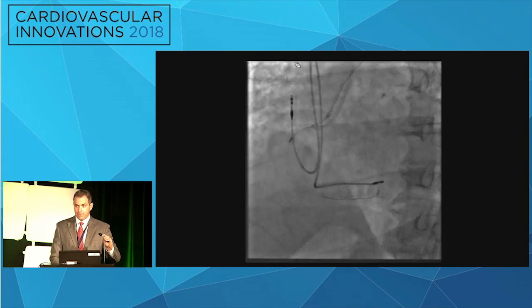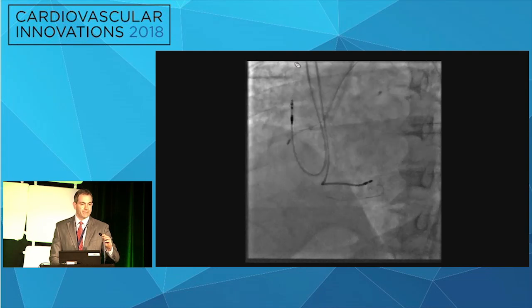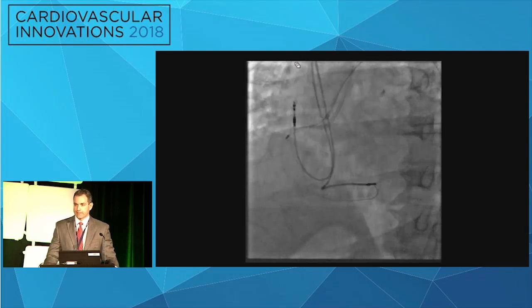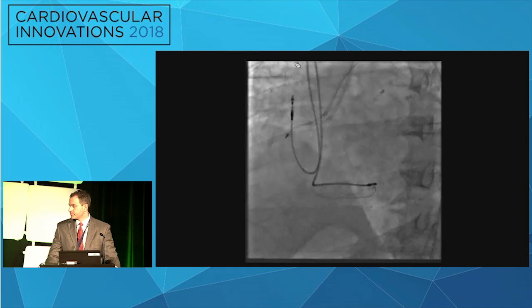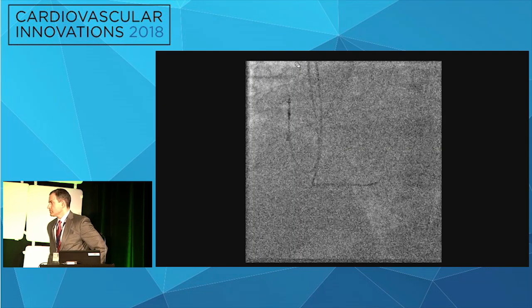Did it spin? What's that? Did it spin? No, it was grinding. Yeah, it was stalling. At this point, I just had this happen to me, and it's a terrifying feeling. Hopefully the patient was stable.